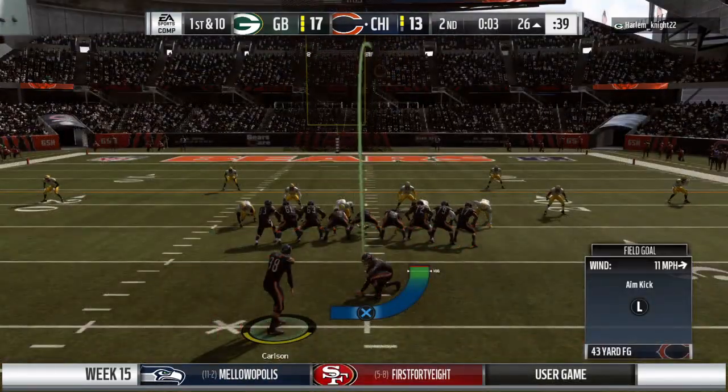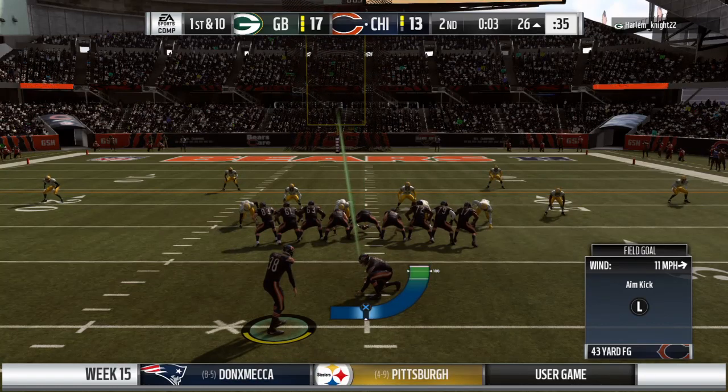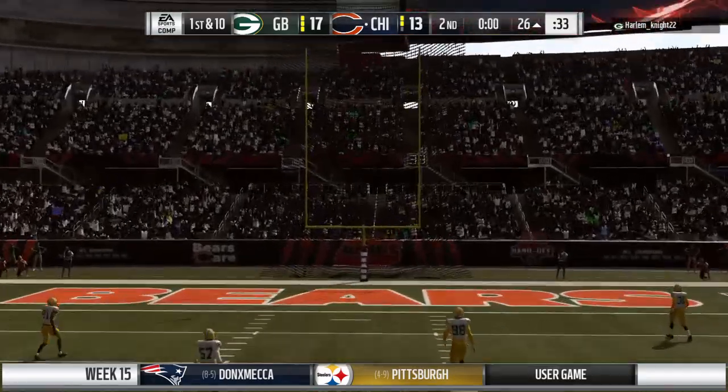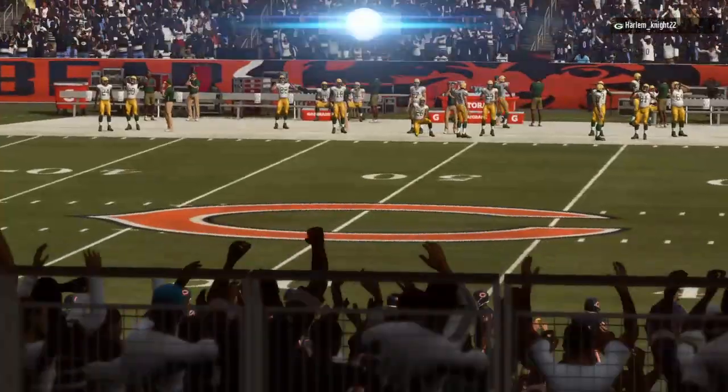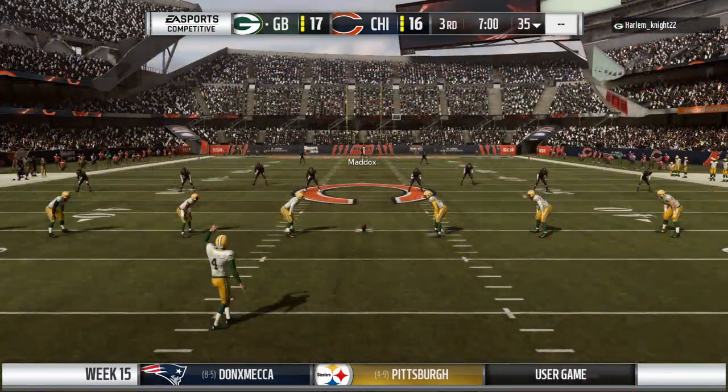So 3 seconds here remain in the half. On is the field goal unit to see about getting 3 points. On the right hash, it's a 43-yard attempt. The kick by Carlson is good. And now, due to apparent time constraints, we fast forward to the beginning of the second half.